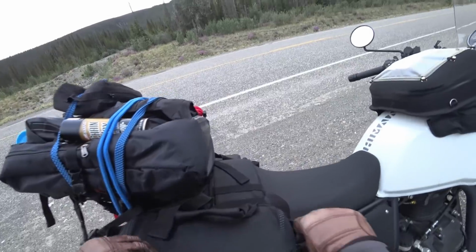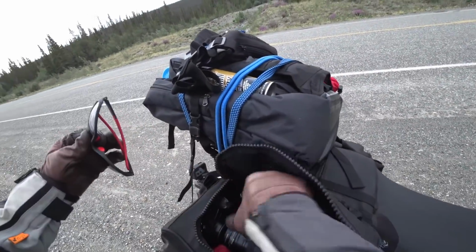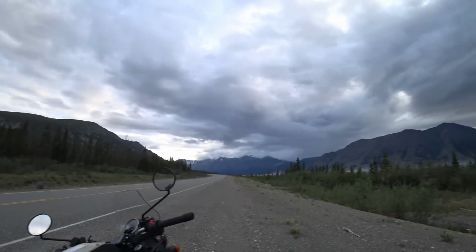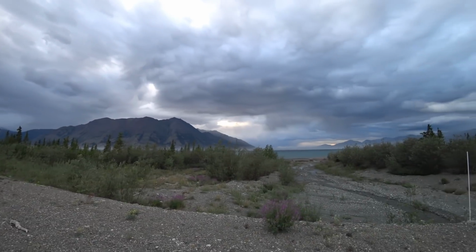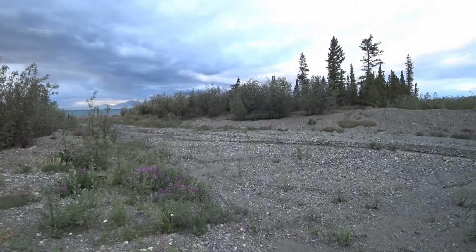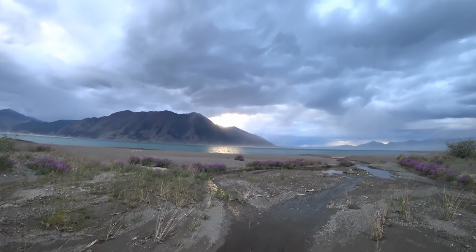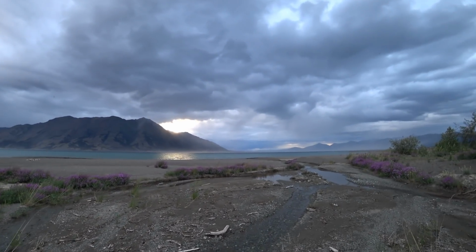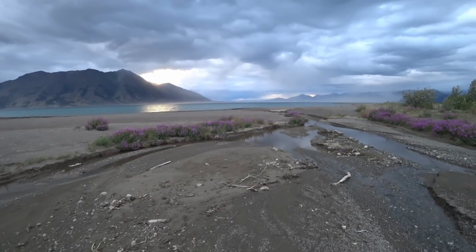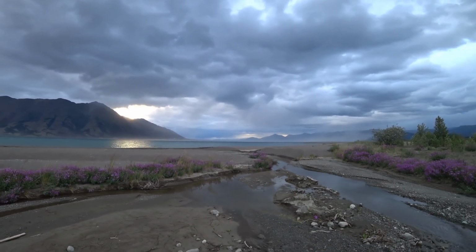This is just too cool. What's too cool? Oh, I'm gonna show you. Well, that's pretty cool, of course. But that's really cool. Yep, this is just about unreal. The gravel, the little stream, the flowers, the color of the water. Man, this is awesome.